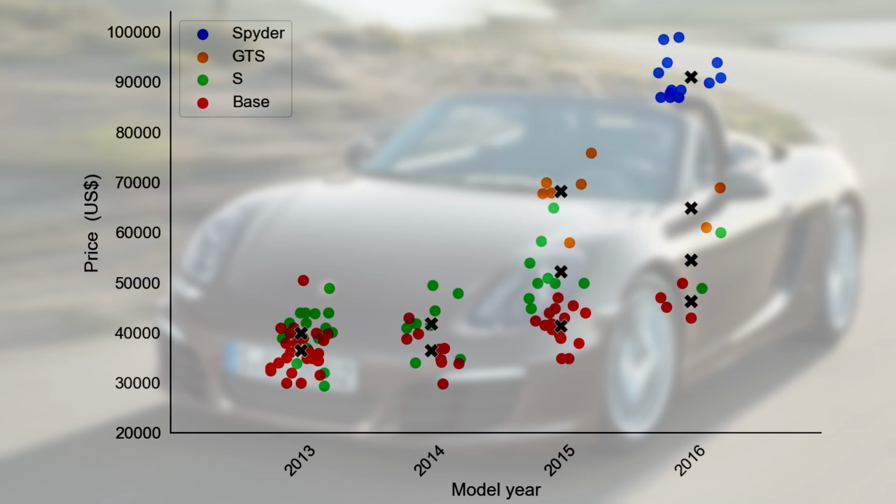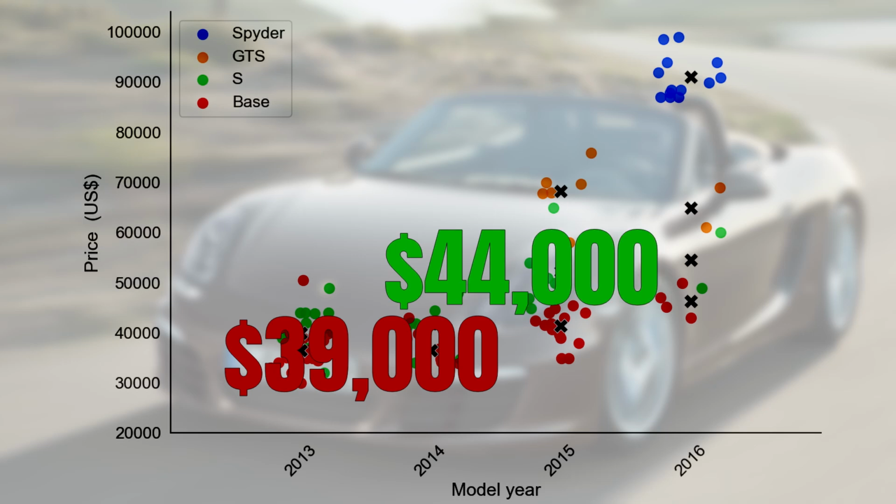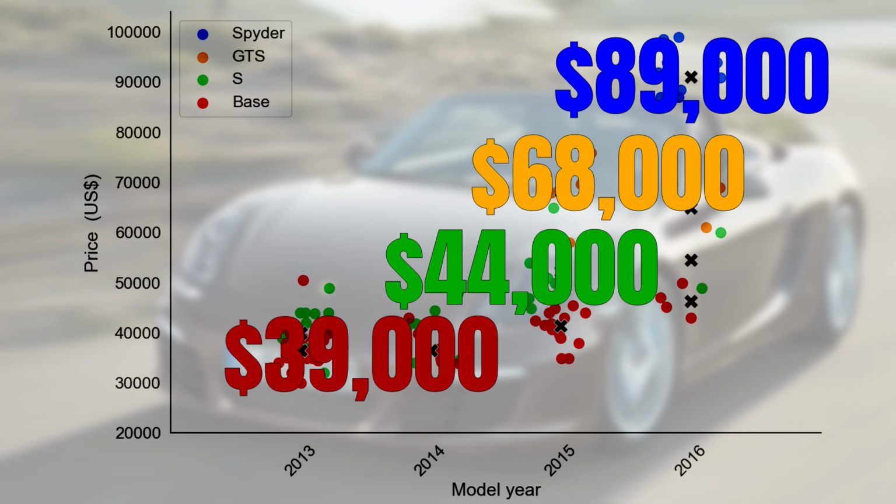The prices differ of course for the different models. The base version is the cheapest with a median price of $39,000. This is followed by the S, which tends to cost around $44,000, and the GTS, which is clearly more expensive with $68,000. The Spyder sits of course at the top with a median price of $89,000.